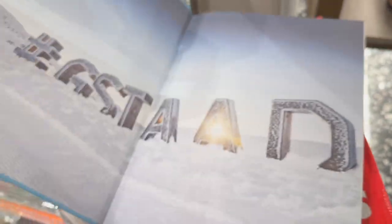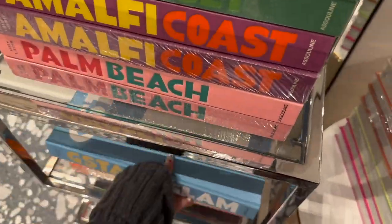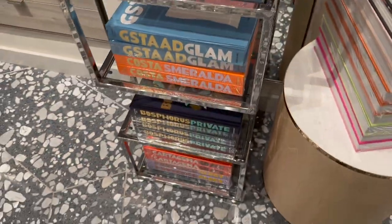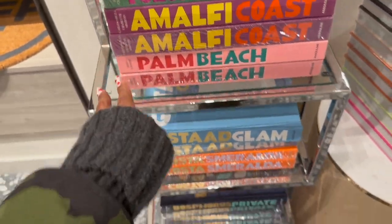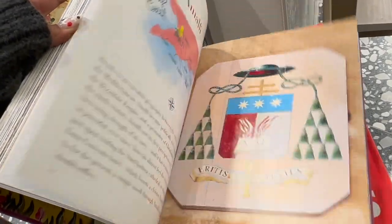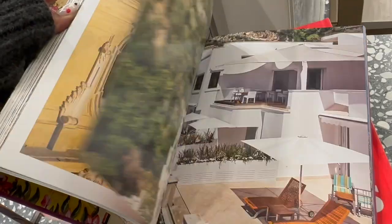Where the brown people at though? Where are the brown people? Maybe they have them in some Tulum for sure. Amalfi Coast. Let's see what's inside there. I mean, it's nice about the scenery of these places.